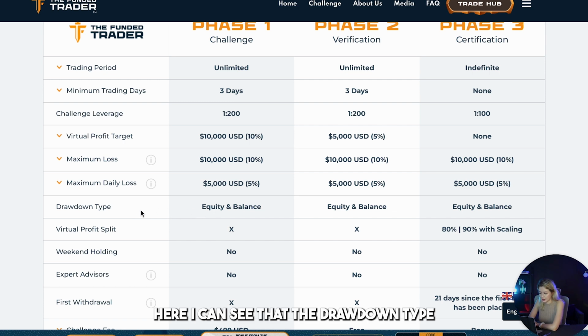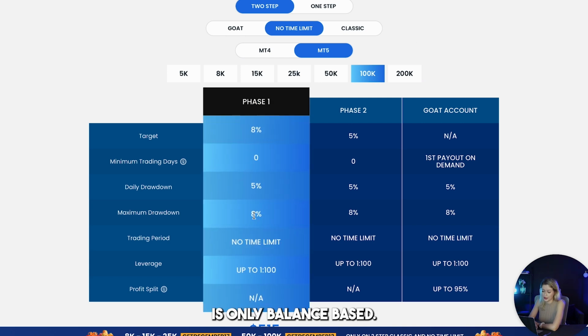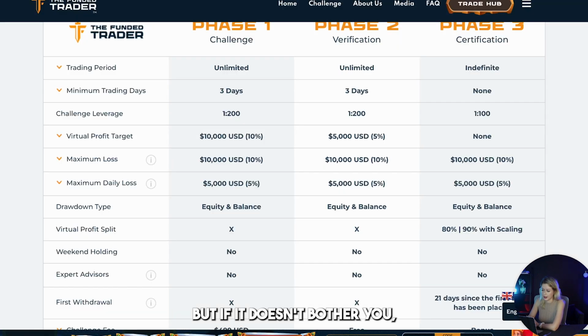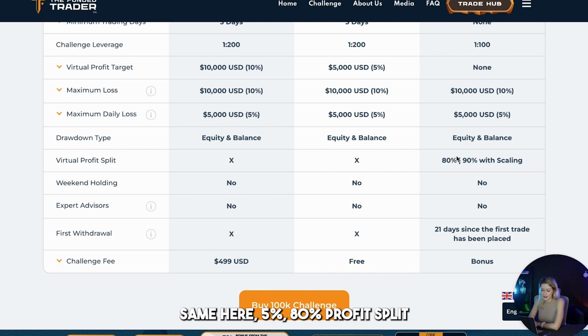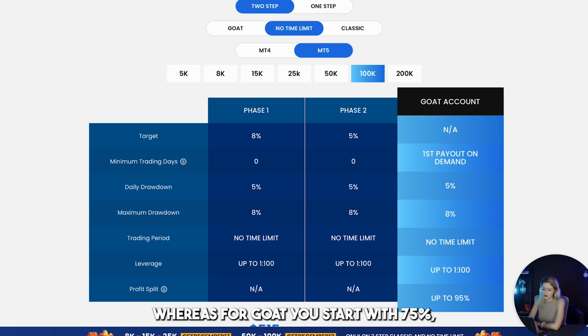Here I can see that the drawdown type is equity and balance based, whereas for Goat Funded Trader it is only balance based, and my personal preference is balance based. It makes my life easier as a trader, but if it doesn't bother you, you can go for the equity and balance based. Maximum daily loss 5%, same here 5%. 80% profit split, and you can get to 90% with scaling, whereas for Goat you start with 75%, but you can get it up to 95% with the scaling plan.